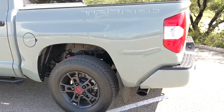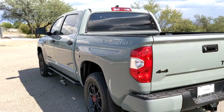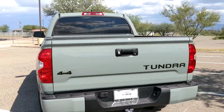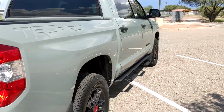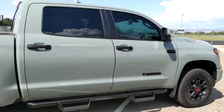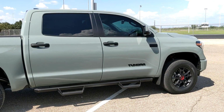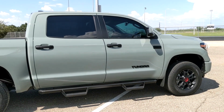Absolutely love it. This is the last year for this body style Tundra. They're coming out with a complete redesign for 2022. So last of the V8, supposedly too. It's going to be a twin turbo V6 in the new ones, kind of like Ford's doing with the Raptor and all that. So I wanted to get this before they stopped making them. I just love this body style. I've always wanted a TRD Pro.